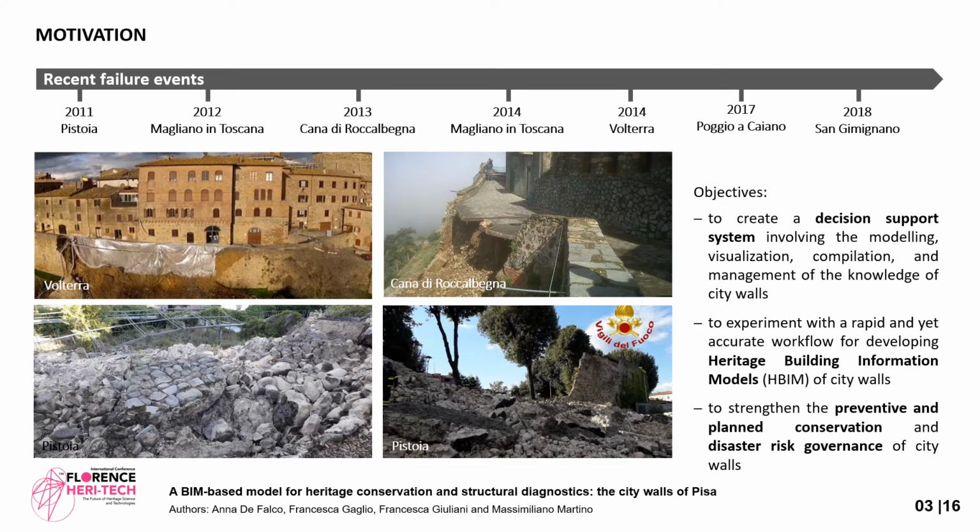Moreover, the large number of monumental constructions spread across a vast territory poses challenges to the effective implementation of planned preventive conservation, as proven by the many failure events that have recently occurred in diverse sites. These failure events have stressed the need for ensuring systematic, condition and significance-based conservation, repair and maintenance of ancient city walls.